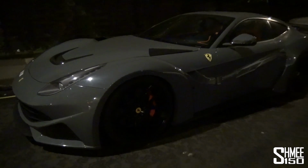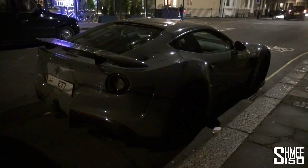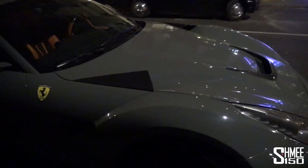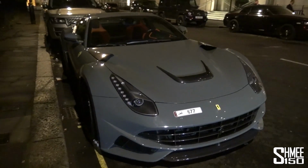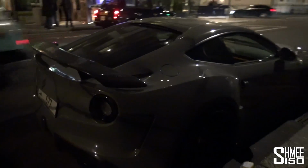Let's have a look at these two then. This is just crazy. Look at all the different carbon fiber parts that have been added onto this car. It stands out like something else when it's parked on the street like this from Qatar. It's a strange time of year to see so many of the cars over here, but this is that flat grey, almost like Nardo grey, the colour that's becoming, I suppose, a very popular choice. It has been for a couple of years, but this is a major wide body kit, Novitec kit on the Ferrari F12 Berlinetta. Yeah, quite cool. If you want to stand out and have something a bit different, that's definitely the way to do it.